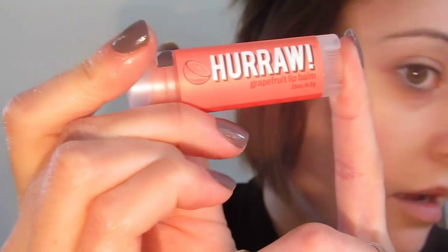You'll want your lips to be perfect for this look since she does have a bold lip as an option, but I'm going to be taking the Hurraw Grapefruit lip balm. It's got an ever so slightly small amount of tint to it. I like them because they're super hydrating. You can get clear if you want. It comes in coconut and vanilla, I think, if you want clear.